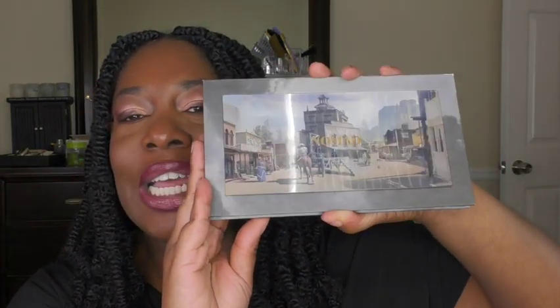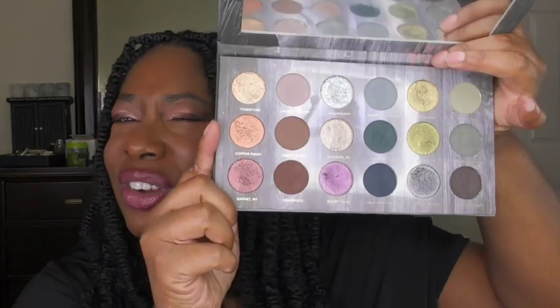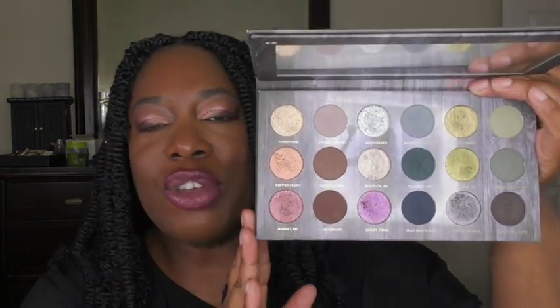At number 6, I have the Nomad Cosmetics Ghost Town USA palette. This is probably one of the more fun covers or packaging from a brand. I just love how this changes, but also I'm easily amused. Now, this is one of their cooler tone palettes, I would say. I think that this has a ton of different shades that you can use.